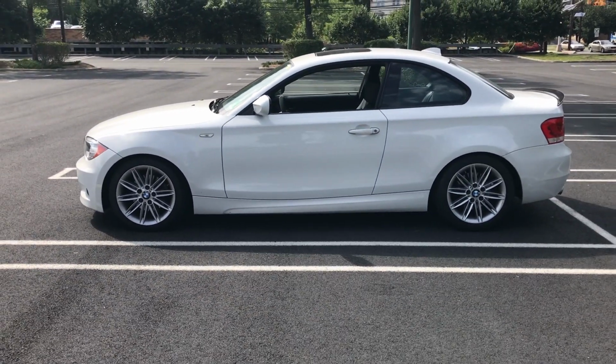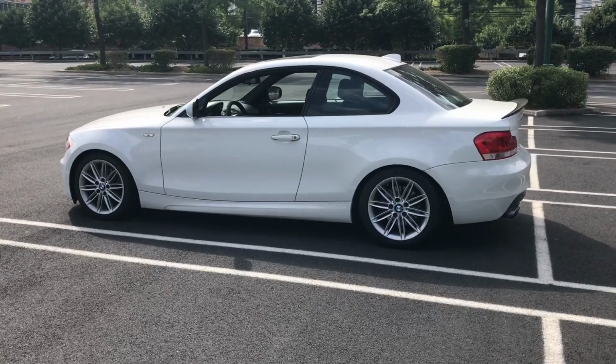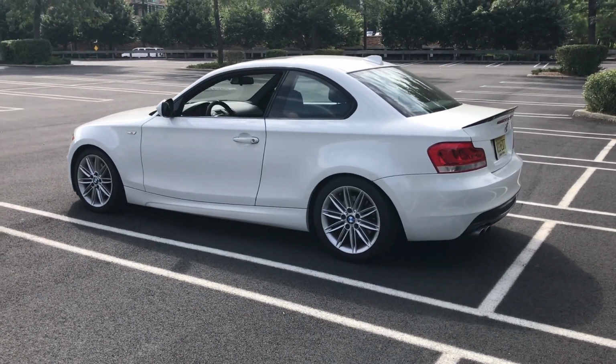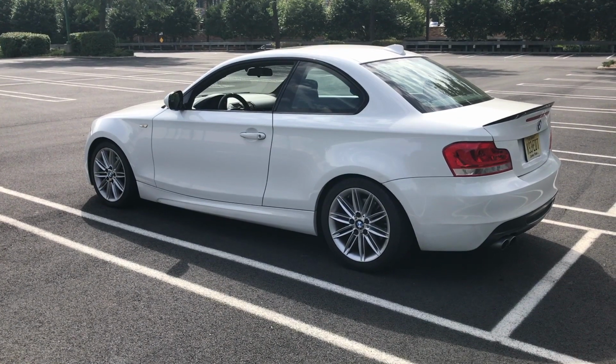When this car came out, people disliked it. They thought it was the poor man's BMW. It was the entry level vehicle. But I think bang for the buck, it is fantastic. I don't think that you can have more fun with any BMW than this car on public roads.